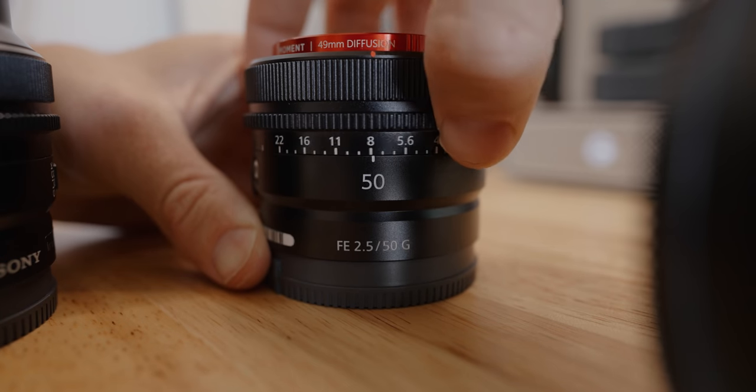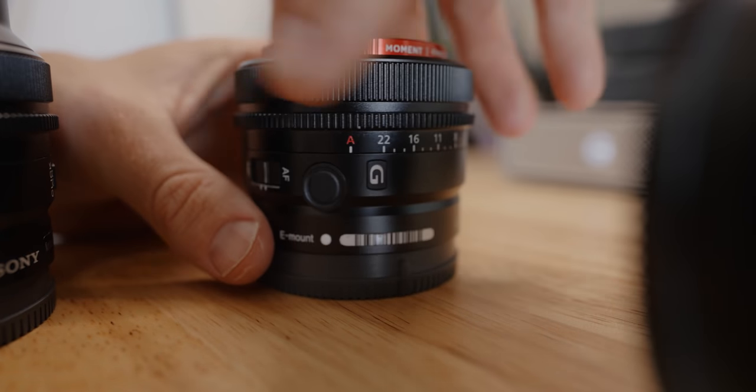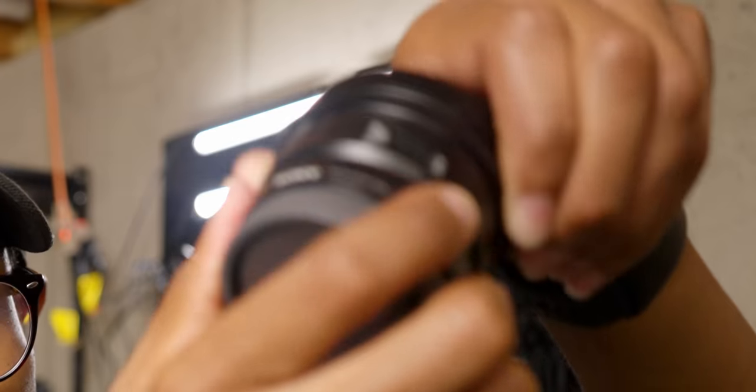Now let me run you through some of the features of these lenses real quick. Obviously they come with a sun hood, this little cute sun hood. They have a 49 millimeter filter thread. The focus ring is right up the front, very smooth, obviously. Now they actually have a clickable aperture ring, or de-click it with the switch on the side here. Then you have a programmable button to customize anything you want. And then of course your AF and MF switch for autofocus and manual focusing.